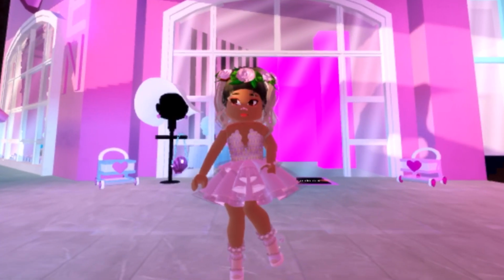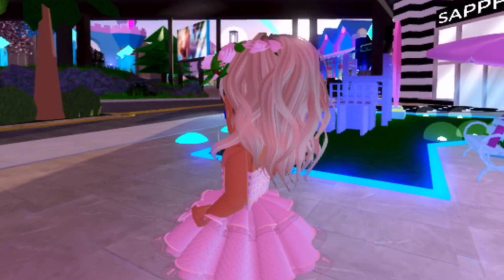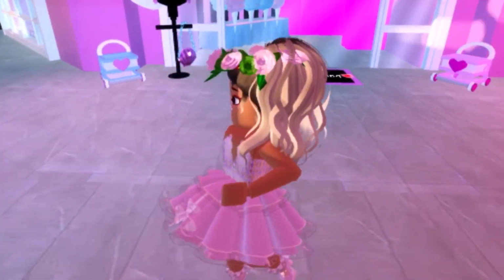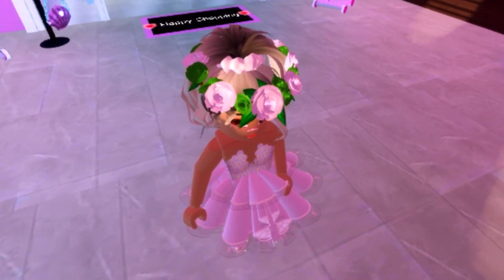So this one, I have the last outfit. Now, this one's really, really cute. So let's go from top to bottom. First, we have the preppy pony hairstyle in an ombre kind of blonde to black hair color. So a lot of you guys have been asking me, what hair color is this?